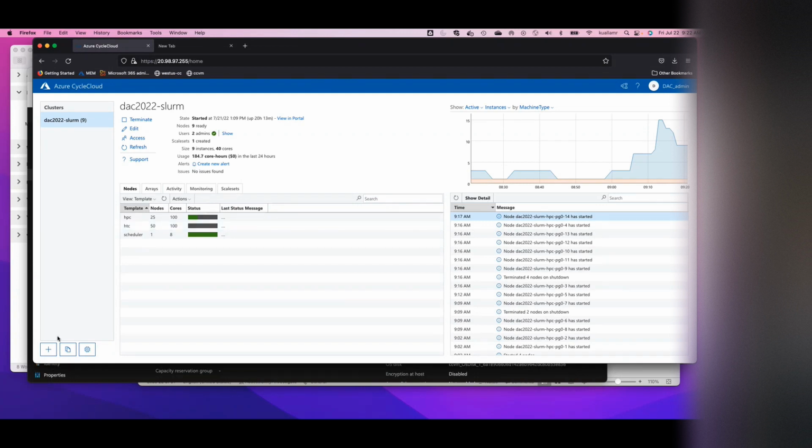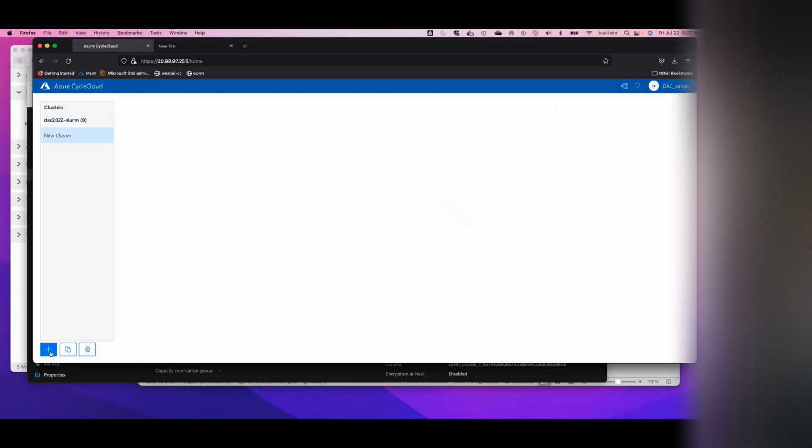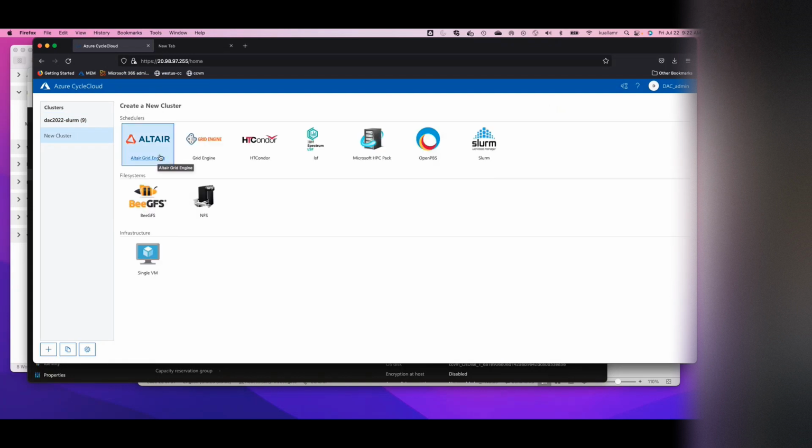As I mentioned, it's an IaaS-based cluster. The difference between Azure Batch and Azure CycleCloud is that CycleCloud runs in the form of clusters, whereas Azure Batch runs in the form of jobs. So you provision a series of clusters based on your need. For example, if you see here, these are all the schedulers that we provide out of the box. But if you are using a scheduler that's not available here, there's a process to pre-package those and make it available to you.